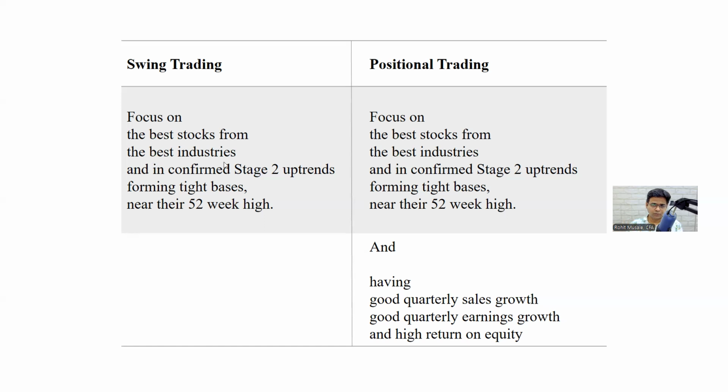Okay. Number two, focus on the best industries. Again, the top 20 percentile of the industry groups. There are a total of 197 industry groups. So focus on the top 40 industry groups as per MarketSmith ratings. Or if you don't have MarketSmith, just look at the performance of all the industries. Focus on the top 20% best performing industry groups. If you look at the 6-month performance of each industry, sort all the industries and take the top 20 percentile, those are called the best industry groups. So whatever stock you select, it should be from that industry group. It's a very specific definition. These two definitions are extremely specific.